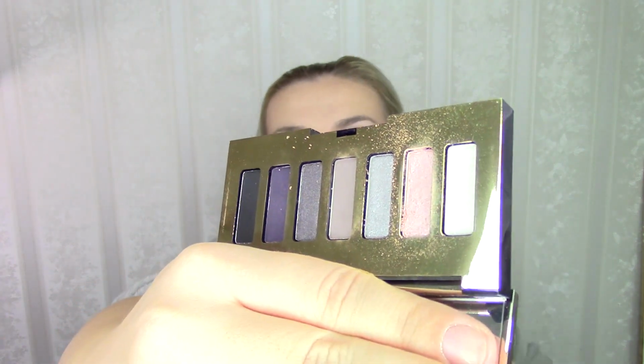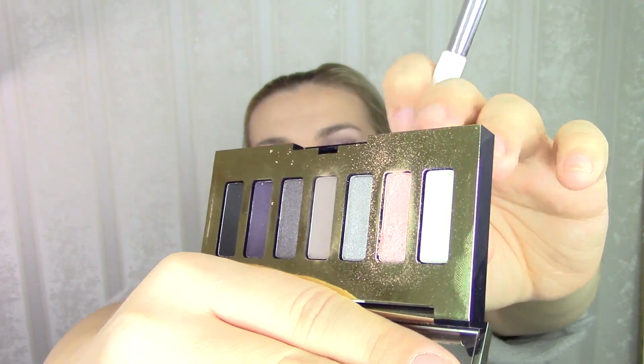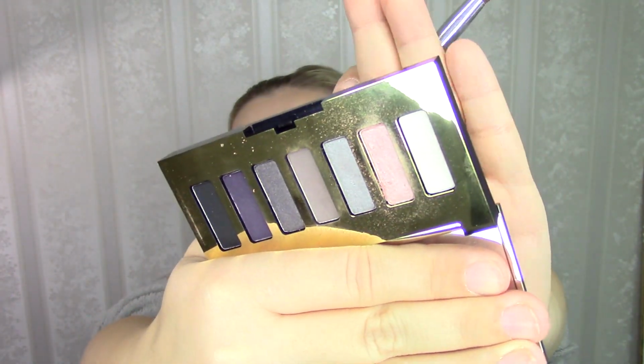Look at that. Can you see it? Hold on. Let me just do that. See? Look at that fallout. It is ridiculous. And I'm not even gonna tap the excess off, because, well, I kind of just did, didn't I? Because it's just not gonna show up. I don't know what it is with this eyeshadow, but it just doesn't want to work out with me today, so.